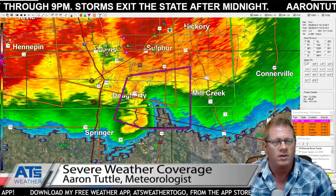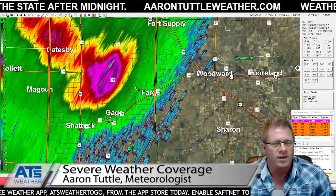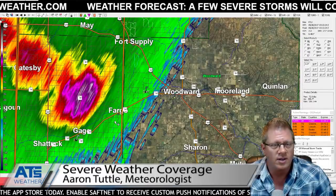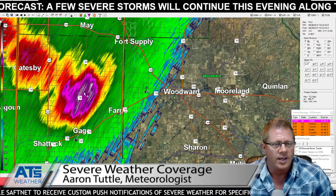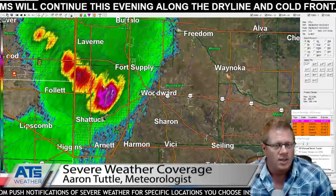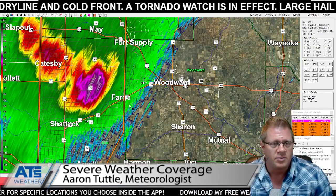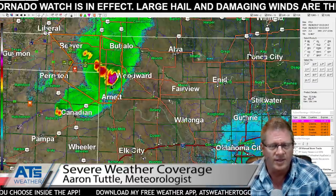Let me take a look at northwest Oklahoma real quick. Remember Shattuck? We told you guys that storm was coming in pretty close to you. Looks like it's going to pass just to your north, but it's going to slam Fargo and Gage and probably just clip Woodward. That'd be south of Fort Supply. This storm means business, so it's large hail and damaging winds. And that'll be swinging on through here pretty soon. So you guys be aware, it's not a tornado maker, but it does have some straight line winds with it, and it's going to have some hail with it. Winds could be up to around 70.